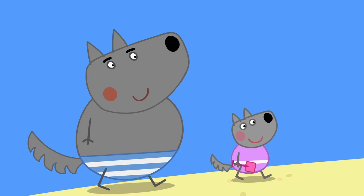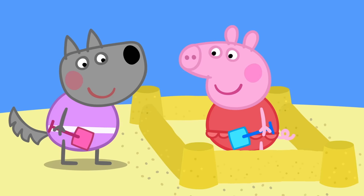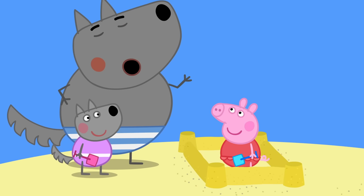Wendy Wolf is at the seaside too, with her daddy. That's a good castle. Thank you, Wendy. I like the walls. Nothing like good, strong walls. What are they made of? Straw? Sticks? Bricks? Sand. Excellent.